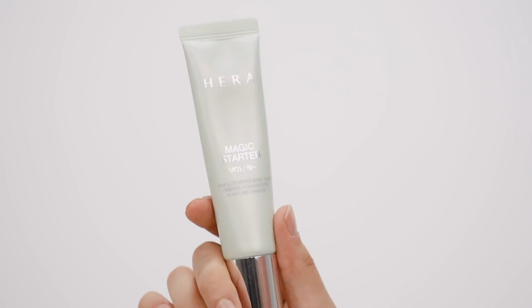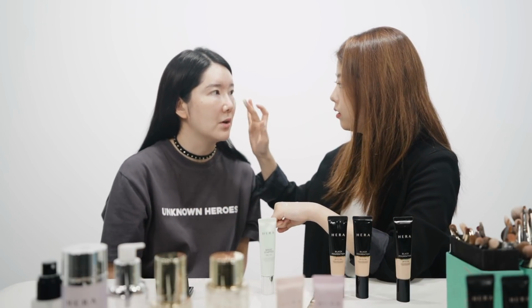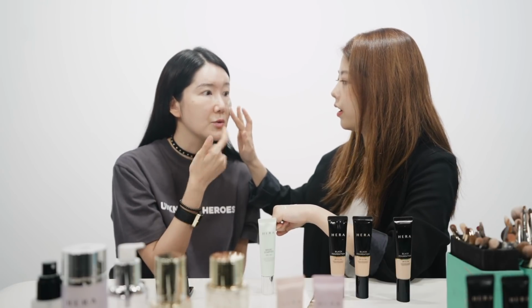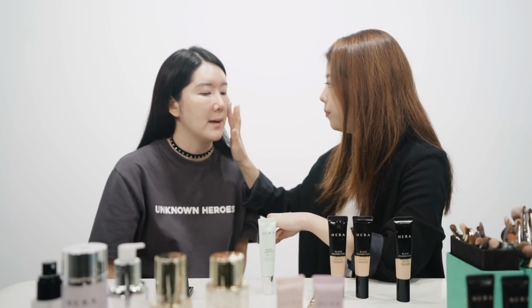Before I apply the foundation, I'm going to get rid of her redness, because I recognize there's a little redness on her skin. I'm going to use Hera's Magic Starter, which is a base primer. I'm using the green color to neutralize the redness. Sometimes I have to use really thick concealer, so this is a great idea to use a primer this way. Interesting to know.